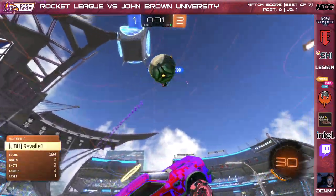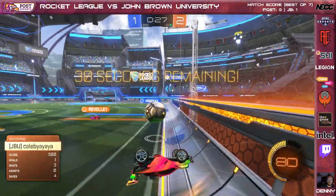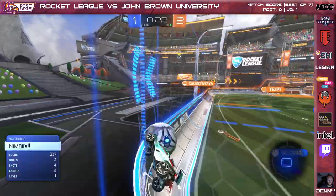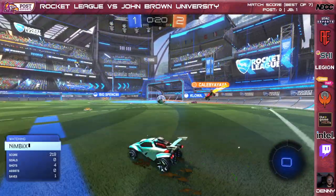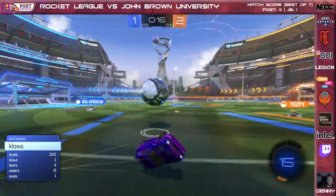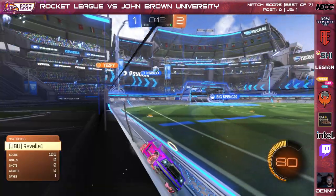It's going to be a high bouncer in front. Now here's Spencer. And these Eagles just putting on relentless pressure. But John Brown is bending but not breaking. NiMBiiX going to try to slow this one down. This is going to be a ground pinch over in the corner, but barely off target. Good sidewall flick there from Klowa. Gets it downfield. But 10 seconds.